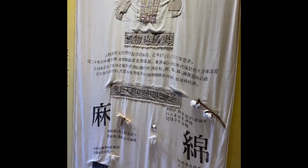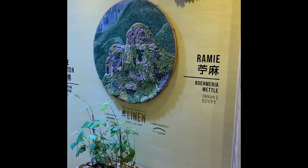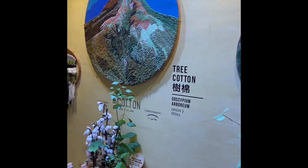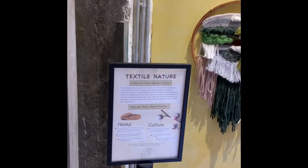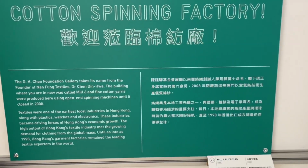Sorry for the interruption, but I just want to show you the mills in Tsuen Wan, which were very important for the textile industry of Hong Kong in the 60s and 70s. Let's have a look at different products and raw materials of Tsuen Wan.